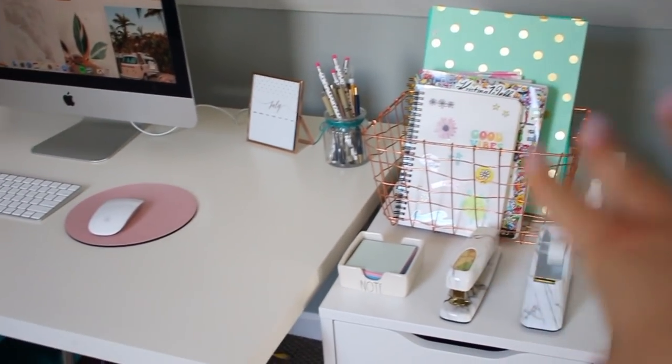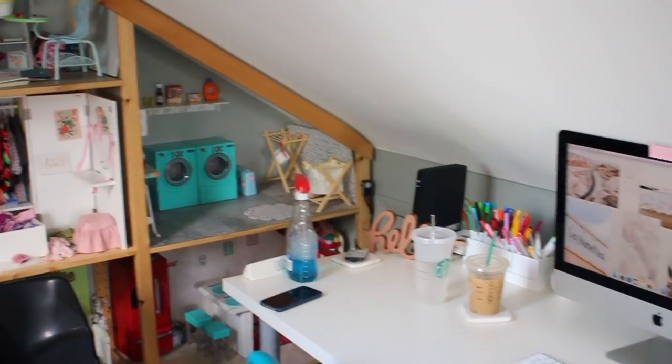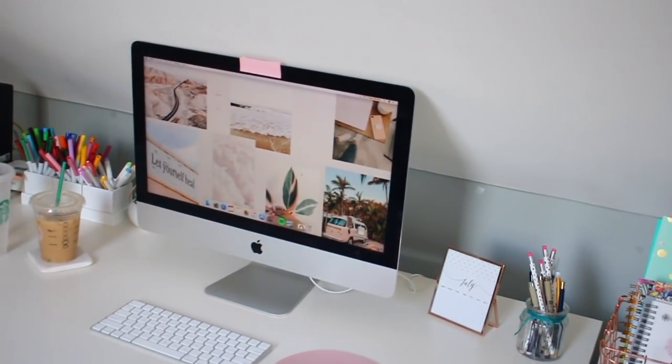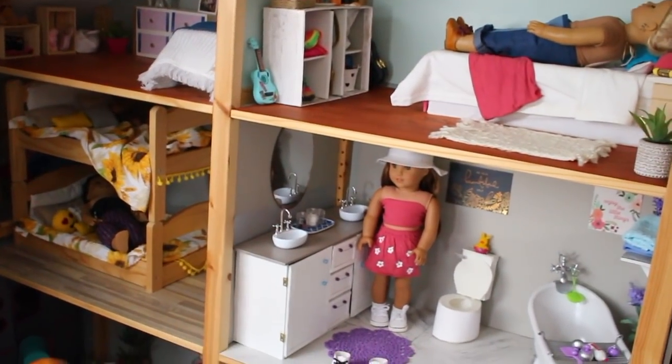I'll probably just organize a couple things over here later on, but now we're gonna go on to the dollhouse. And also I'm going to organize some of the craft supplies I just got, and I'm gonna organize the desk in the corner, which I'll show you guys soon. But first we're gonna do the dollhouse. The closet is a mess, like mostly these two rooms. Those rooms are fine for the most part.